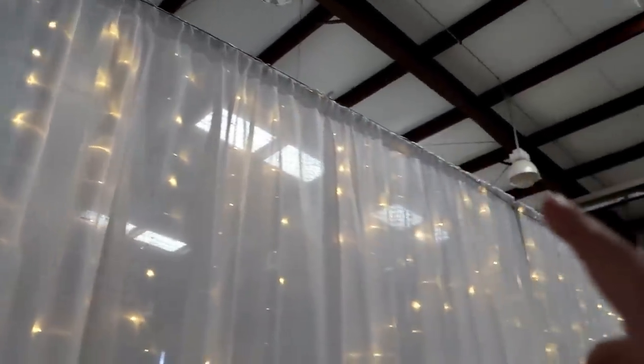But this is what I was saying. These poles from Georgia Expo are variable height. There's just a slip collar in there and you can slide them up and slide them down to whatever height you would like. And there's also measurement indicators that tell you how high up the pole is. Also wanted to point out, as you can see up there, there is a black wire running across. So that is a steel black wire.